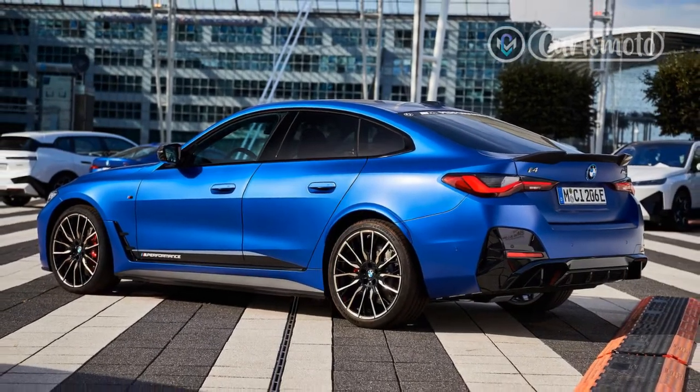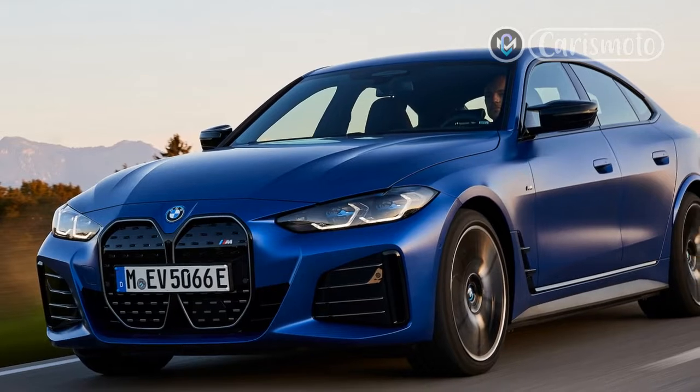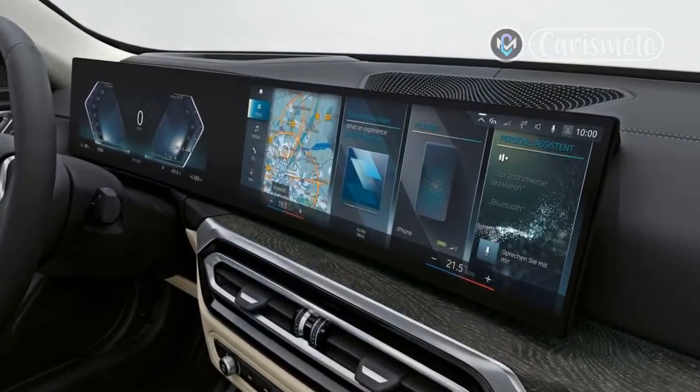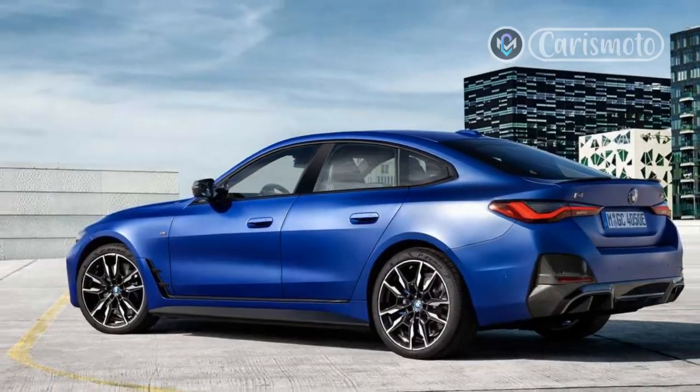A hefty burden to overcome. Power in an electric M car is expected, but could the M team overcome the effects of weight due to a heavy battery pack? The i4 M50 uses a tweaked version of the brand's CLAR cluster architecture and comes cloaked in the same body as the gas-powered 4 Series Gran Coupe.